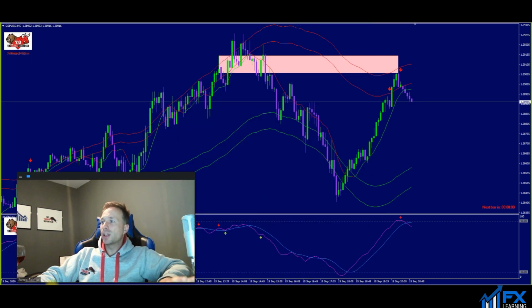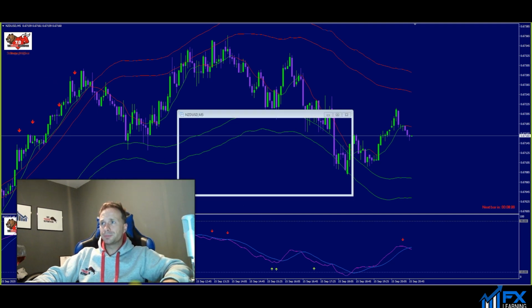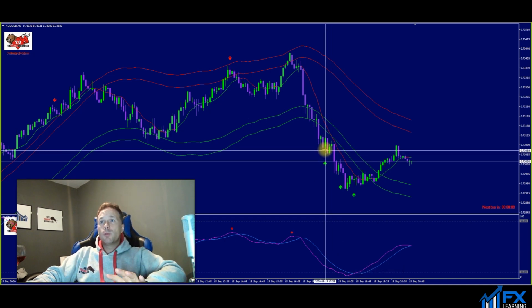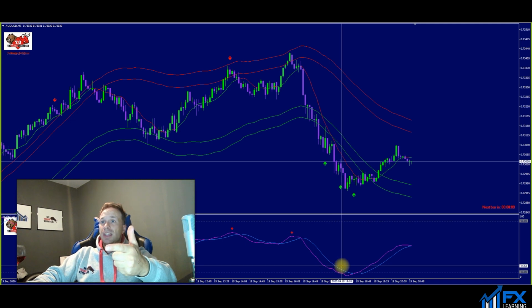So let's have a quick look at some more results. Okay, NZUSD, no real setups. Okay, Euro USD. Okay, some nice setups here. Again, notice how the MACD is filtering out those setups here. We wouldn't take this one because, again, look at the MACD, it hadn't crossed over.